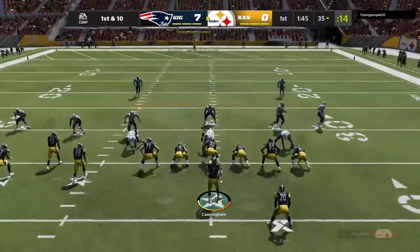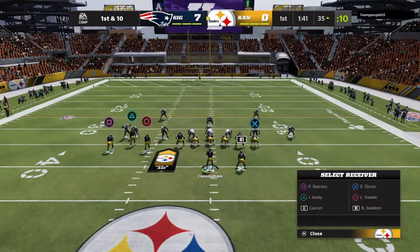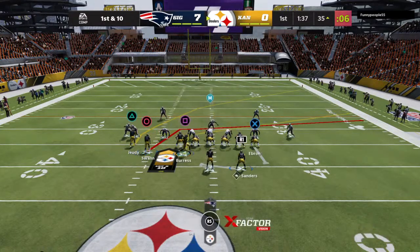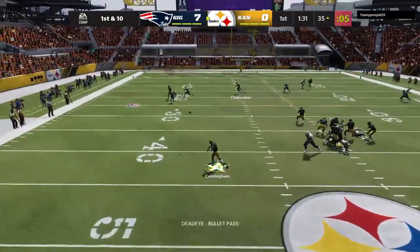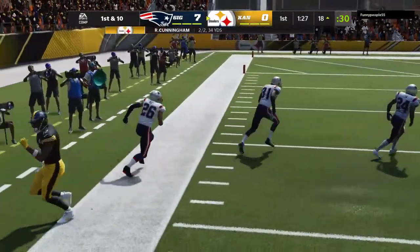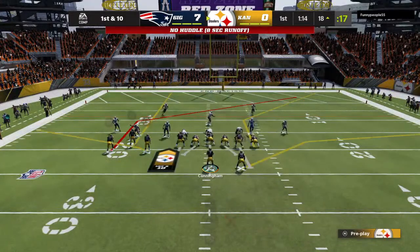Ball up to the 35 now as they come up on 1st and 10. Off the play fake, Cunningham. Toward the sideline, and look at that catch. Dragging the toes, and that's going to be a 1st down. Well done.